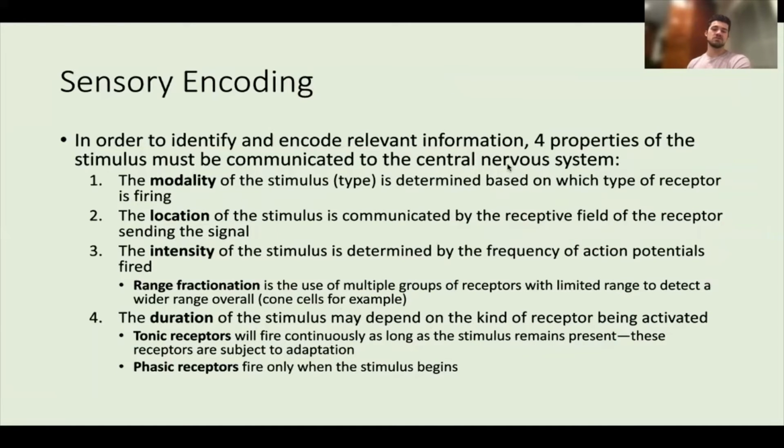Okay, so a little bit about sensory encoding. In order to identify and encode relevant information, four properties of the stimulus must be communicated to the central nervous system. So the first property of the stimulus that the central nervous system needs in order to understand and identify what the stimulus is, is the modality. The modality is also known as the type. So the modality of the stimulus is determined based on which type of receptor is firing. So it could be a thermoreceptor, it could be an electromagnetic receptor. Based on which type of receptor is firing, that gives the central nervous system some information as to what kind of stimulus we are approaching.